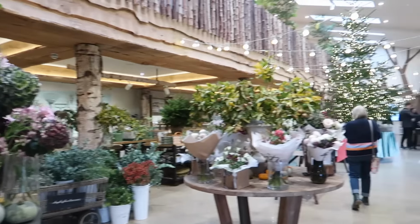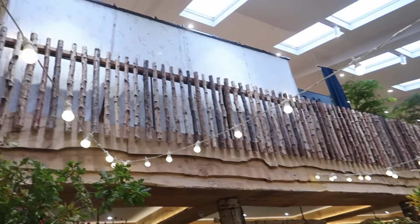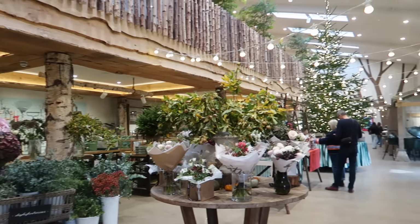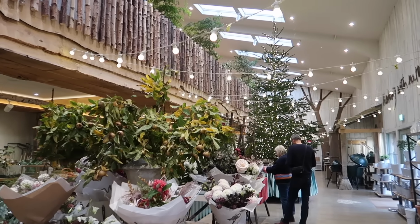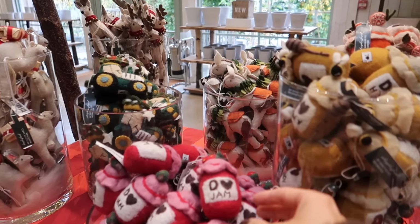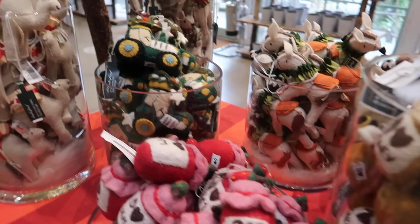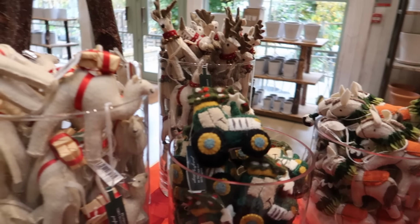Oh my god, there's a Christmas tree. Oh my gosh. Christmas. Oh look, they're setting it up. Oh, this is exciting. This is very exciting. Christmas is here. It's far too early, but I don't mind. They've got the cute little felt tree charms again. Jam, honey, and a tractor with a tree on it. Very on brand. I love it.